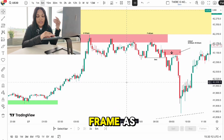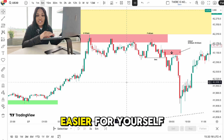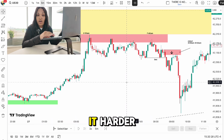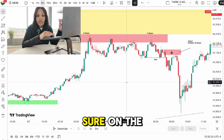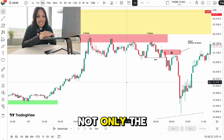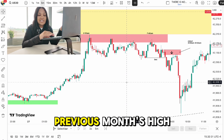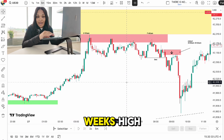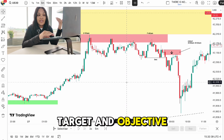The higher time frame, as much as you guys like to get on the small time frame and use strategies and make trading easier for yourself, you're actually making it harder. You want to do your top-down analysis and be completely sure on the direction. Not only the direction, but you want to have a clear target in mind, such as the previous month's high, or the previous week's high, or the previous week's low, or the previous day's low. You have to have a clear target and objective in mind.